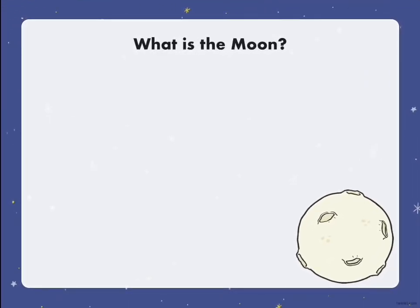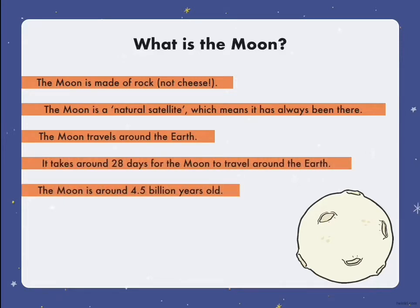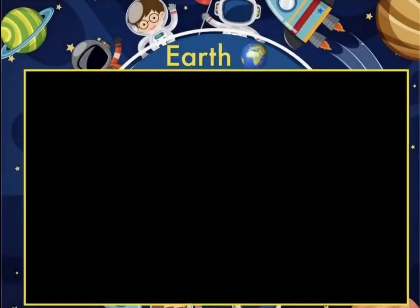What is the moon? The moon is made of rock, not cheese. The moon is a natural satellite, which means it has always been there. The moon travels around the Earth. It takes around 28 days for the moon to travel around the Earth. The moon is around 4.5 billion years old. Wow! To know more about Earth, let's watch this video together.